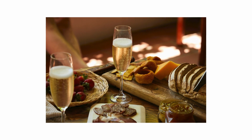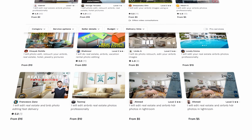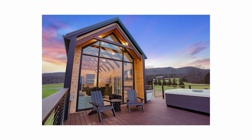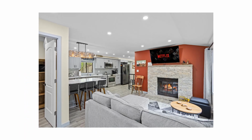If you want to take it a step further, you can even stage the property with wine, snacks, coffee, and other stuff as a bonus. Now, here's the secret to really getting great photos. Hire a photo editor. You can find them super cheap on websites like Fiverr. Have them edit the photos to be bright and colorful. Next, get them to add things like fire in the fire pit, bubbles in the hot tub, or Netflix on the TV screens. This will make your listing photos pop and ensure that your guests fall in love with your listing.